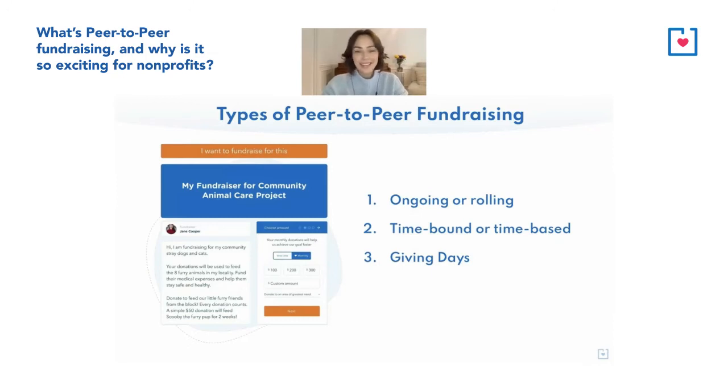Everyone, see how easy that was? As easy as it is to set up any other Donorbox campaign, it is just that easy to set up a peer-to-peer fundraising campaign and to get your supporters set up as well. And again, if you've got any questions about the user experience, we'll address those at the end of this presentation.